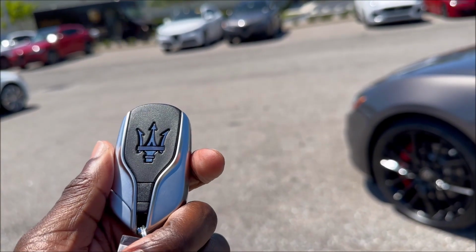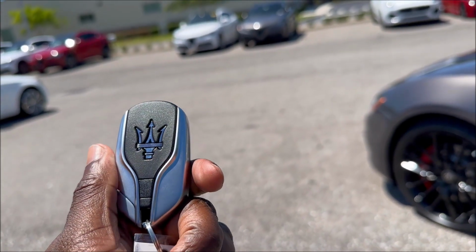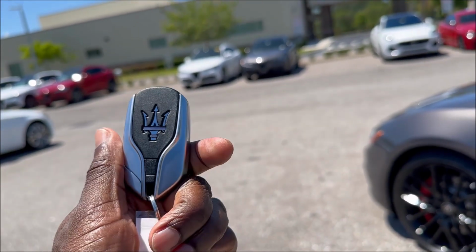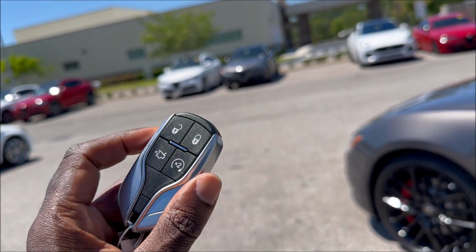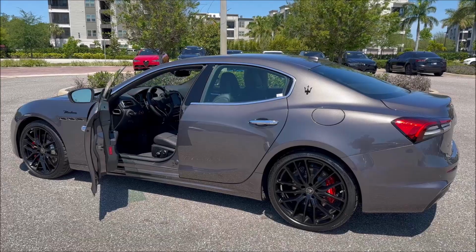Now the Maserati Ghibli has that same premium key fob you guys have known for the years, and it really set the trend when it came to this key fob because this was the first one to really do it like this. Big trident over the plastic black with the aluminum surrounds, and then you guys will see unlock, lock, you will see trunk release and a remote start. But this is heavy, solid, and beautiful.